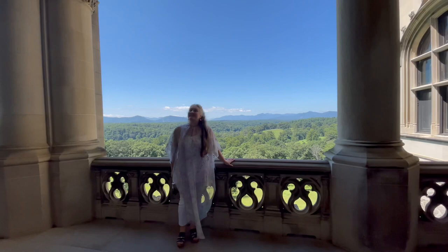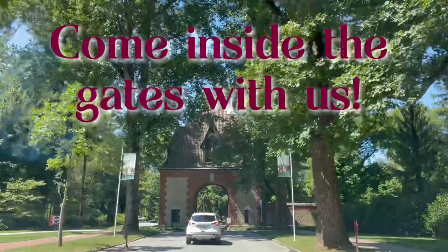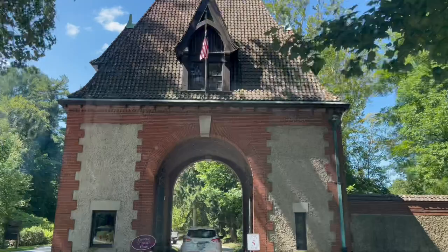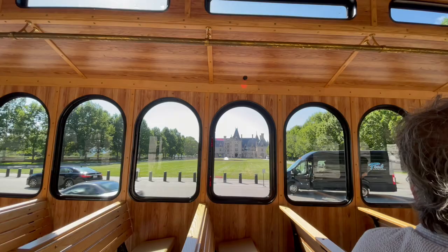Come with us as we explore this beautiful, massive estate property that was completed in 1895 and was the home of George and Edith Vanderbilt. Beyond this entrance area is a long, gorgeous 5-mile driveway to the Biltmore House and visitor parking area, where you take an enjoyable trolley ride up to the drop-off area directly in front of the impressive estate.